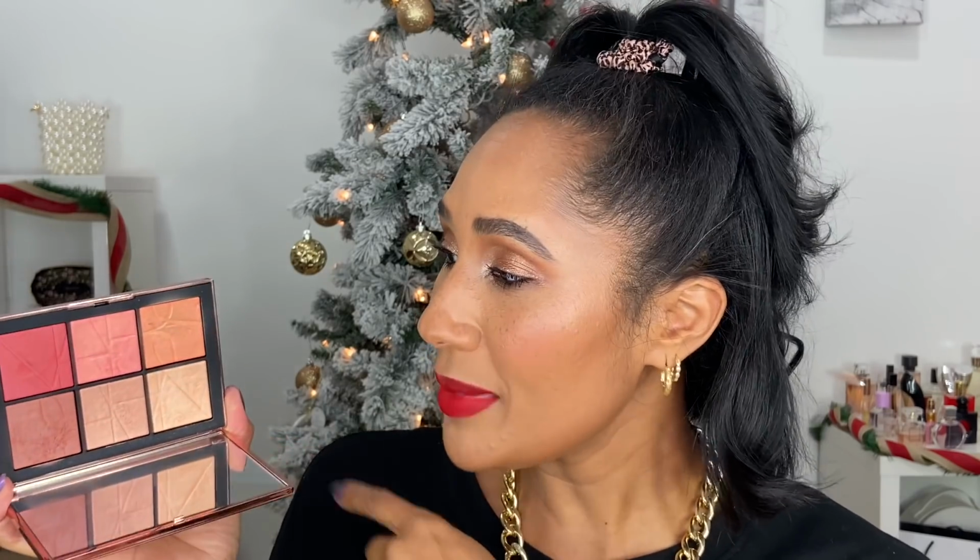I could not forget the Nars Orgasm blush palette. Every one of these shades is stunning. I wore this palette out in the summer, completely and utterly out. Oh shoot, I just nicked it. And I actually still reach for it, so I wouldn't say this is just a summer palette, but I would definitely say it's a spring summer palette. I could still wear these shades as highlighters.